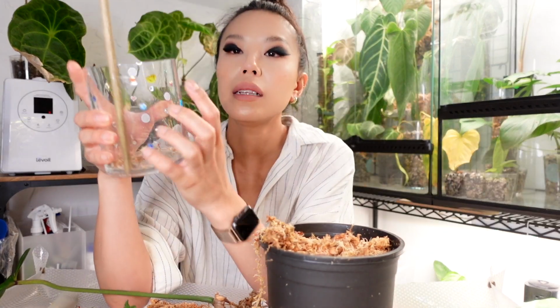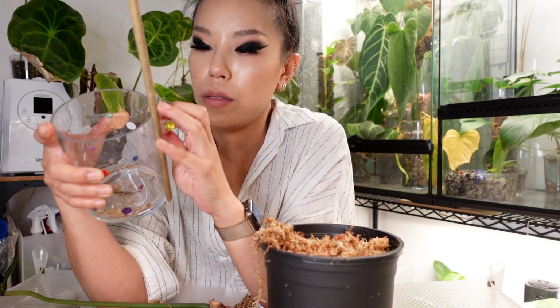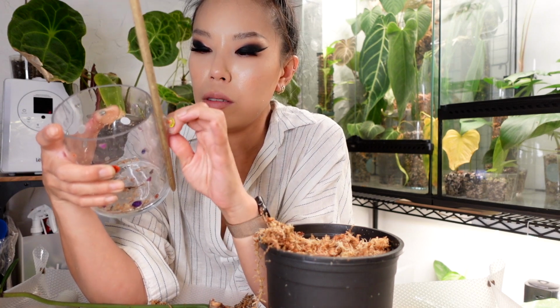No. I'm peeling the tape off and it's taking off some of the stickers. Oh no. Oh no, there goes the peace sign. I'm trying to decide, do I need this pole on here? I don't think I do.